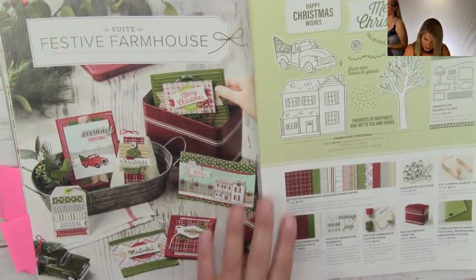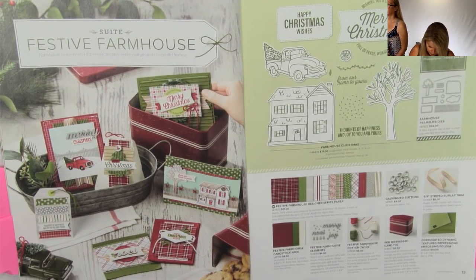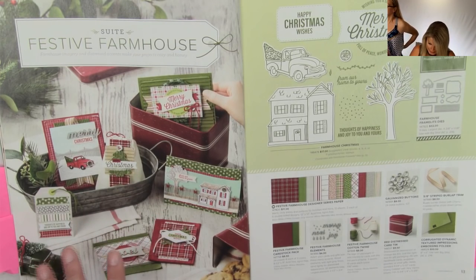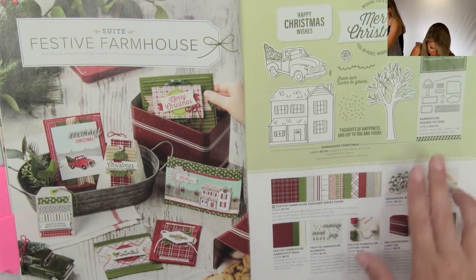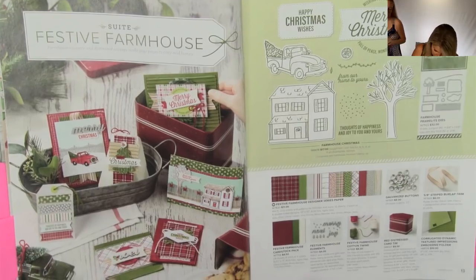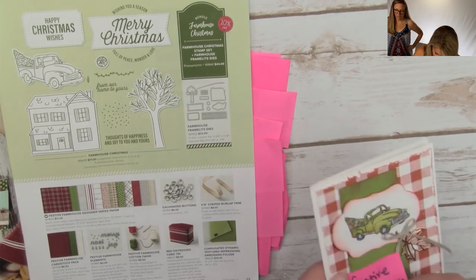Okay, so Festive Farmhouse. Oh, this is another favorite right here. This is an entire suite of products. You can see so many cool ideas here. This is definitely one of the popular ones in the catalog. We've got Farmhouse Christmas and the Farmhouse Framelit dies, the Festive Farmhouse paper, which you're going to see on a lot of different things. There's a whole suite of products here. Again, you can see our reveal video to see the actual products.